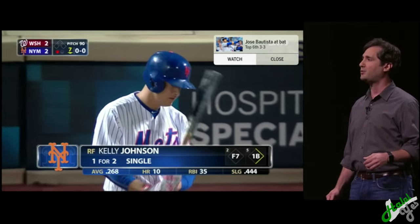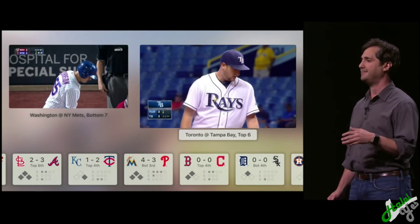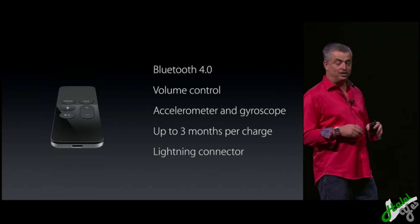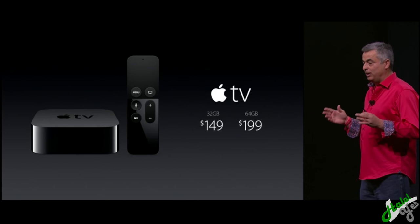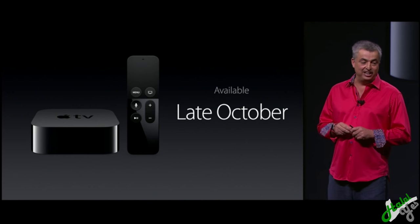And the best part is, when you open the notification, we can take you straight to split screen, so you can watch both games at the same time. For a full 3 months on a single charge with typical use. And when you need to recharge it, there's a lightning connector right on the bottom. 64 gigabytes for $199, and it joins the existing Apple TV at $69. Over 80 countries and 100 countries by the end of the year.